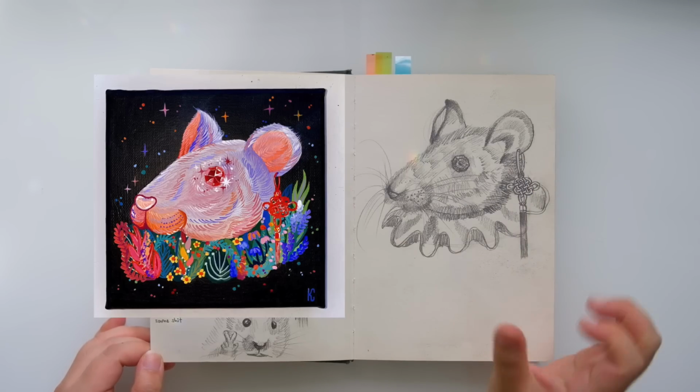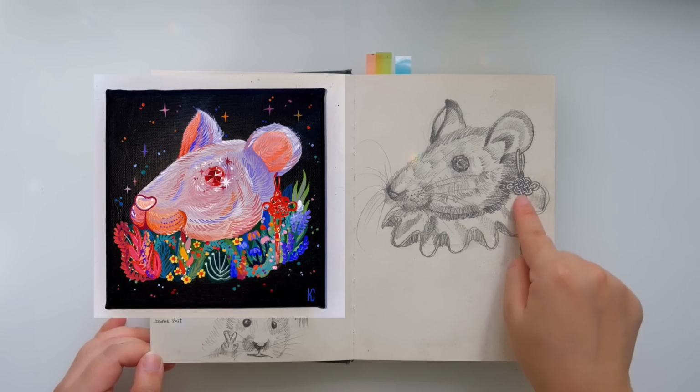And this is the final painting. I wasn't sure about the ruffle collar I drew in the initial sketch, so I replaced it with flowers and leaves in the final painting.